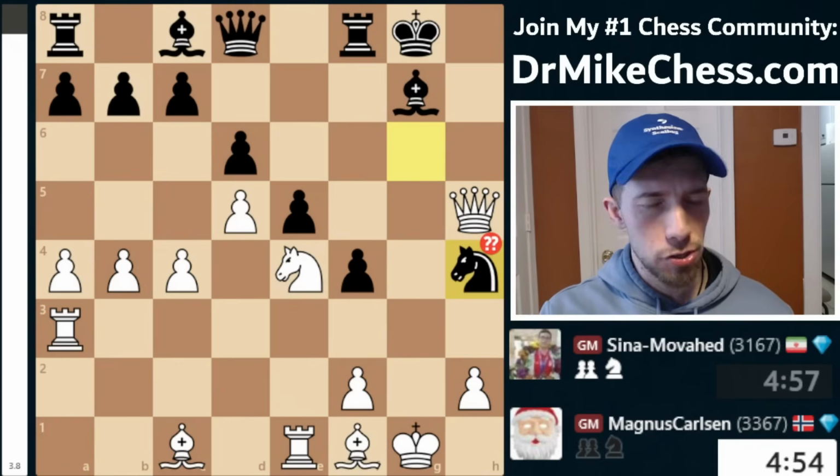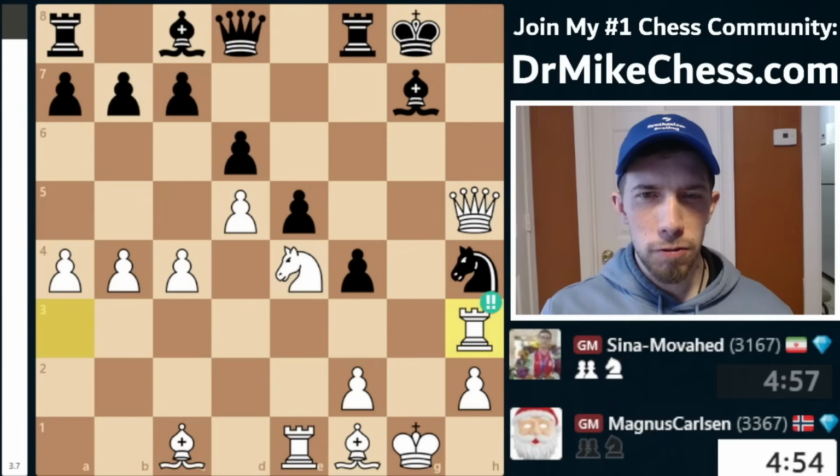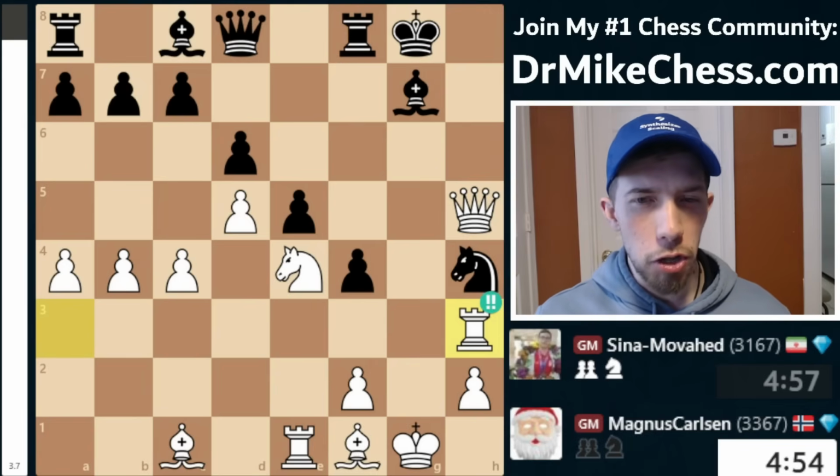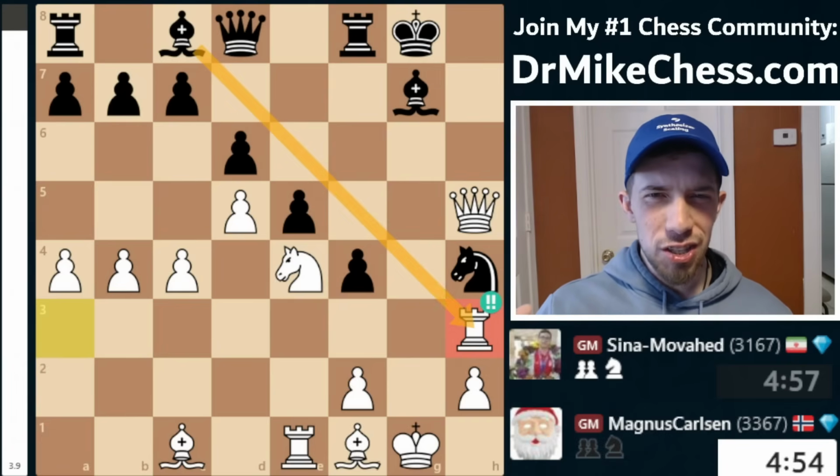All right, from here, Magnus, as promised, plays a ludicrous idea. He plays the move rook to h3. Magnus Carlsen, what on earth are you doing? The rook is under attack by the bishop. Of course, he knows this. He sees this, and he does it anyway.